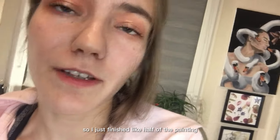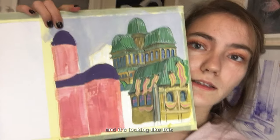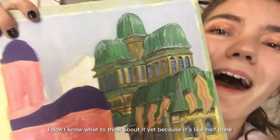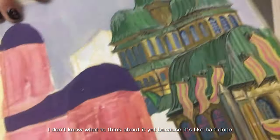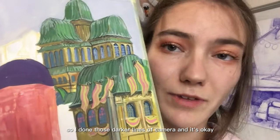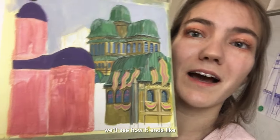So I just finished like half of the painting and it's looking like this, quite cute. What do you think? I don't know what to think about it just yet because it's like half done, but yeah, I think it's okay. I've done this outline, so I did those darker lines off camera, and it's okay. We'll see how it ends.